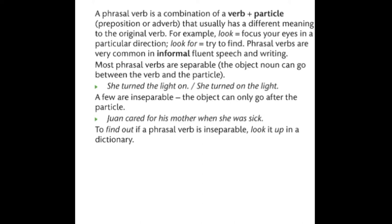Example, the object can only go after the particle. Juan cared for his mother when she was sick. Cared for his mother. You don't say cared his mother for. No, it's wrong. You just use the noun after the verb and the preposition, not in the middle, not between, because this verb, care for, is an inseparable phrasal verb. You see? Turn on, remember, you can use in the middle or in the end. Both are correct. You can say turn the light on or turn on the light. O objeto pode vir entre o verbo e a preposição ou depois, porque é verbo separável, separable. But when the verb is inseparable, quando o verbo é inseparável, the only position for the noun is after the particle, sempre depois do verbo e a preposição.